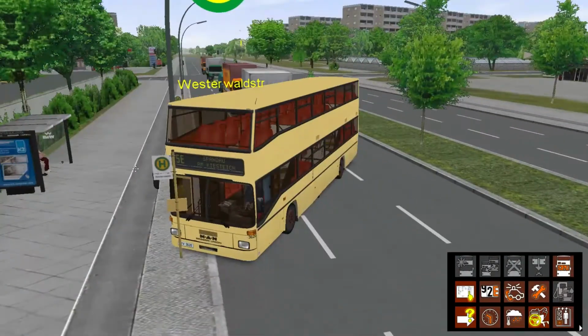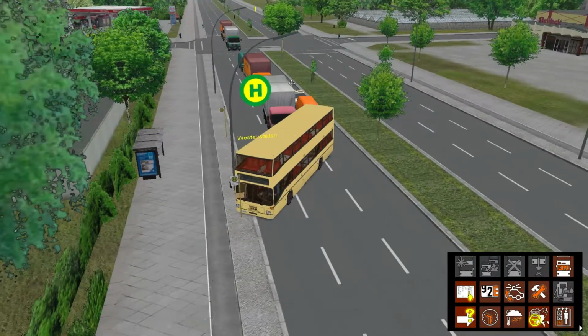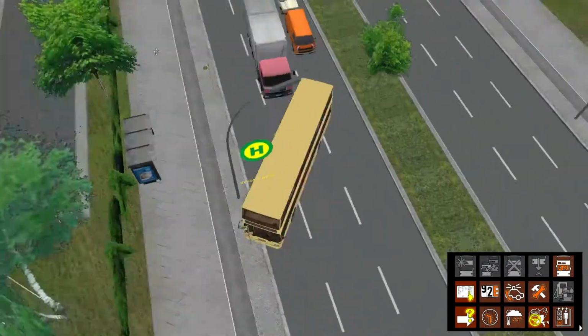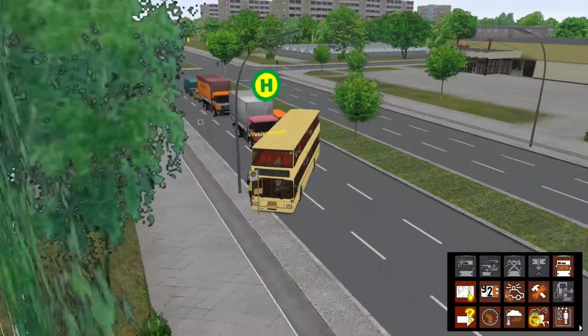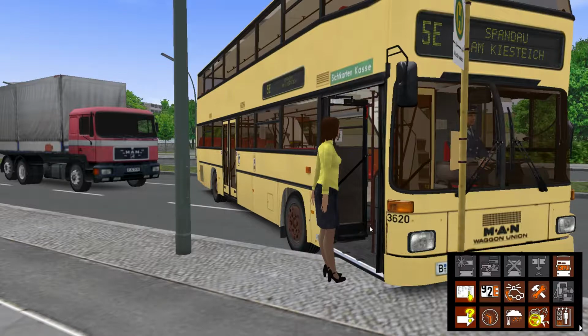Now, isn't that a little bit embarrassing? I've had to cause a bottleneck by trying to come in, crash into that vehicle, reverse down there, come back again, and you don't want to get on the bus. Well, that's ridiculous. I'm fed up with you.